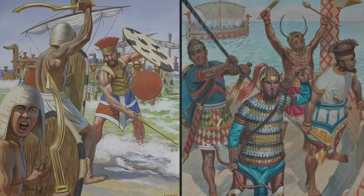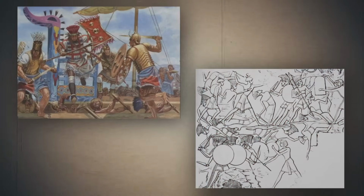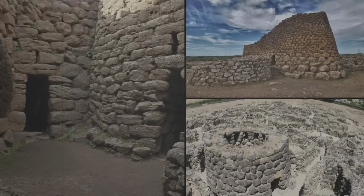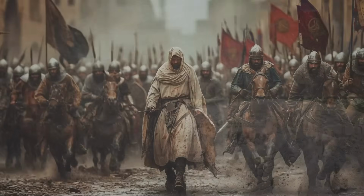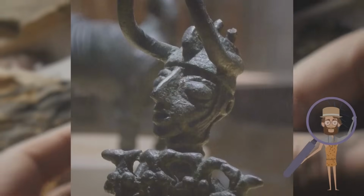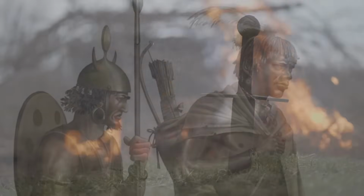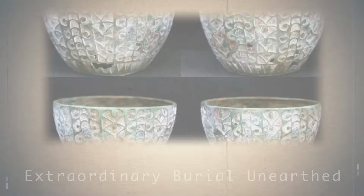This theory is supported by the Nuragic bronze statues found on the island. They depict warriors with the same horned helmets as in the reliefs of Ramses III and armed with shields and swords. This raises the question: were the Shurdans originally from Sardinia, or did they settle on the island after their campaigns in the eastern Mediterranean? While historians continue to study the artifacts, this mystery remains unsolved and gives rise to many hypotheses about the role of the Shurdans in the disappearance of Bronze Age civilizations.